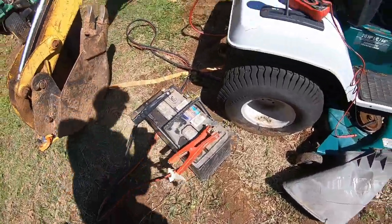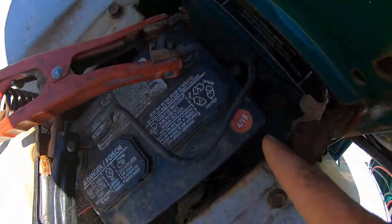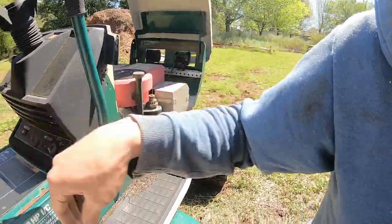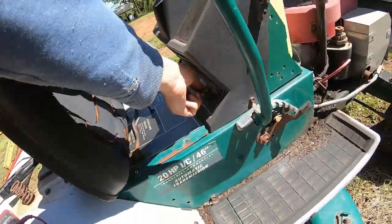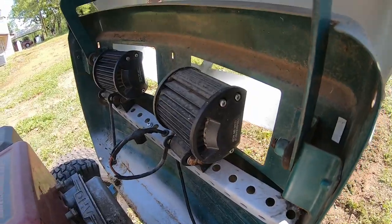Let's hook up a battery to it and see if it will crank over. All right, so we got the battery hooked up. This battery is actually not as old as I thought. When I picked up this mower, that battery was only a year or two old. So I got the parking brake on.